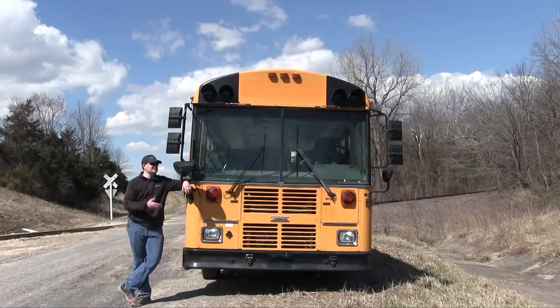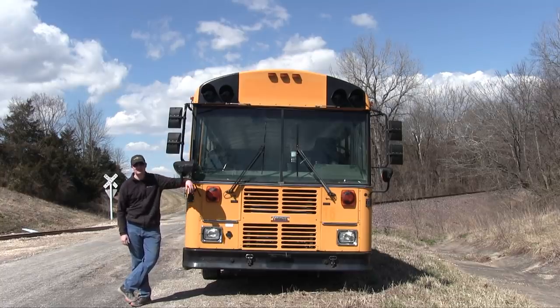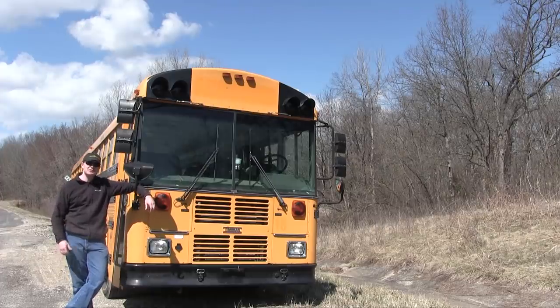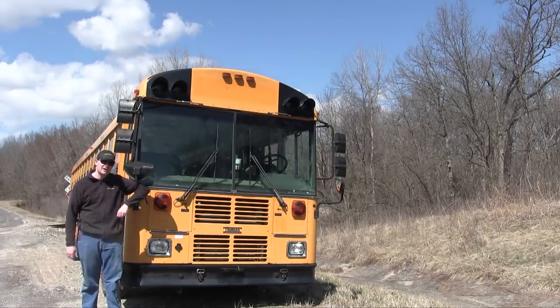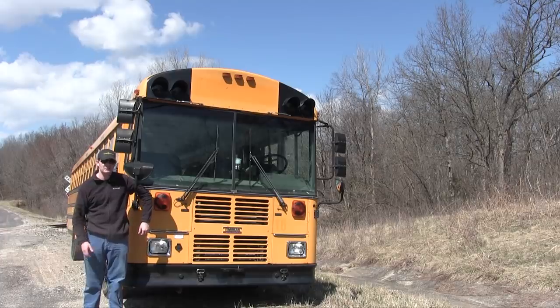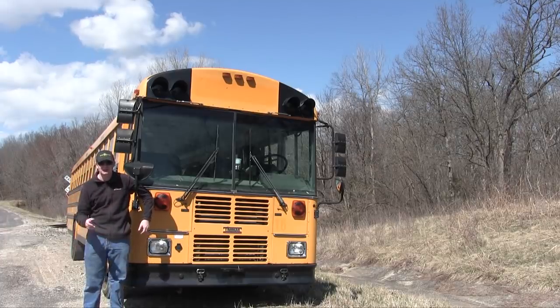Probably. Powering this massive metal bread loaf is a 7.2-liter Caterpillar C7 straight six diesel engine mated to an Allison something-speed automatic transmission. I'd tell you how many gears it has, but I don't know. The Cat C7 engine series was available with a wide range of power options ranging from 210 to 360 horsepower, with torque ranging from 520 to 925 foot-pounds.